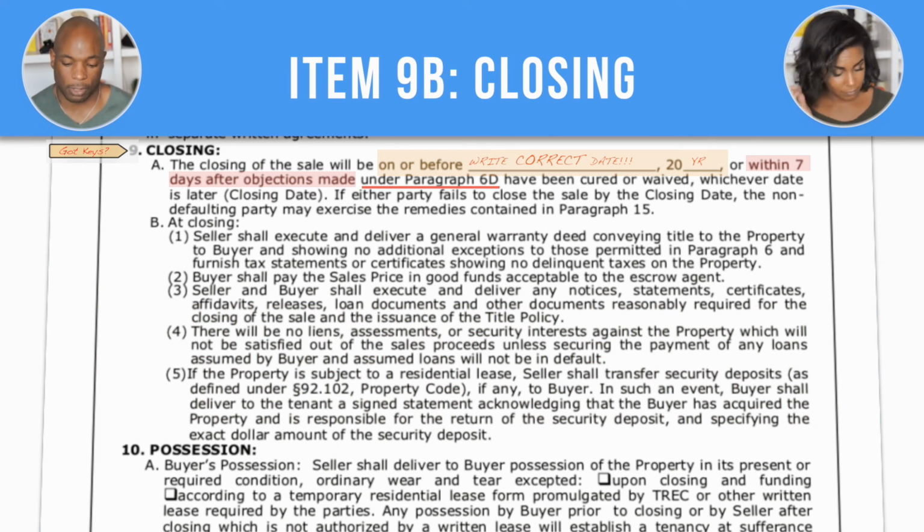Now, this section says that the seller will deliver a warranty deed and convey the title. Buyer shall pay the sales price to the escrow agent. No liens are on the property prior to or on closing day. And if the property is subject to a lease, all the security deposits must be transferred to the new owner. Super important. You better give them that paper.